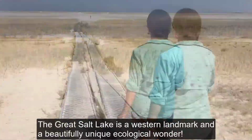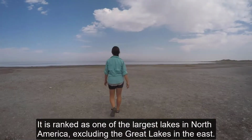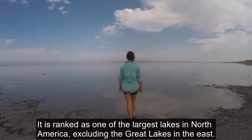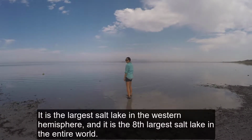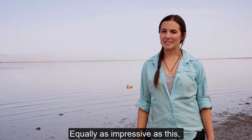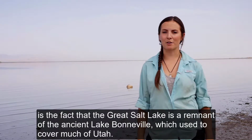The Great Salt Lake is a Western landmark and a beautifully unique ecological wonder. It is ranked as one of the largest lakes in North America, excluding the Great Lakes in the East. It is the largest salt lake in the Western Hemisphere and is the eighth largest salt lake in the entire world. Equally as impressive as this is the fact that the Great Salt Lake is a remnant of ancient Lake Bonneville, which used to cover much of Utah.